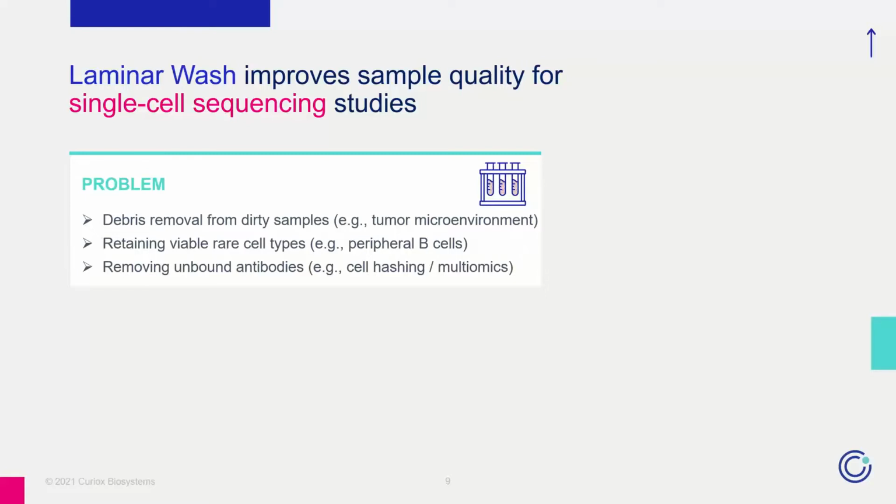And then finally, for doing some of these multiplexing studies that Dr. Bemark is going to focus on today, so cell hashing multiomics, you want to remove a lot of that unbound antibody to get better signal to noise. And I'll let Mats go over that in more detail.